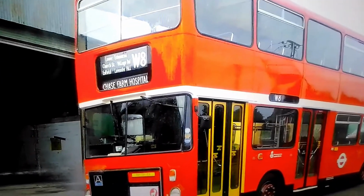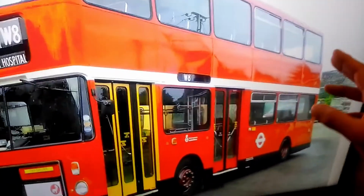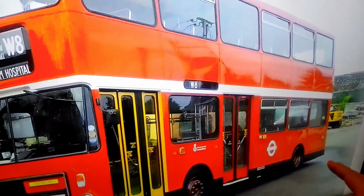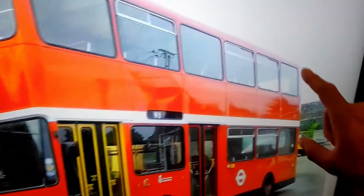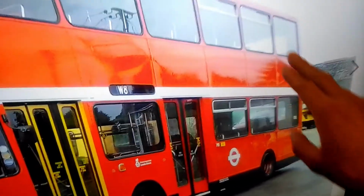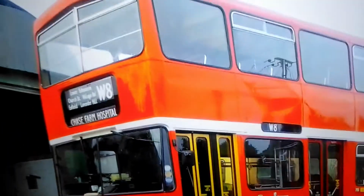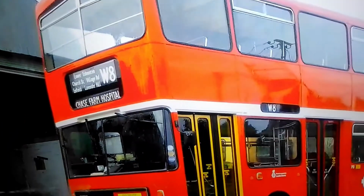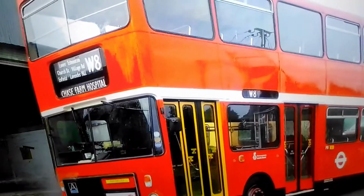So I took this picture of A1. It's the Volvo Ailsa Mark III, and it shows the standard length. The Ailsa Mark IIIs with the Alexander RV type bodies were about 32 feet long, and this is how the window layout was on them. And these have the air sac suspensions. Now, in comparison, the ones that Tayside had, the HSR 36 batch, were different. I'll show you a picture of that.